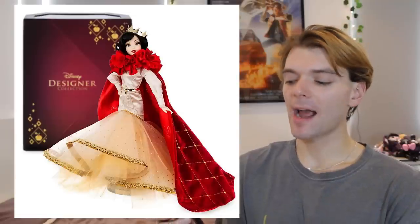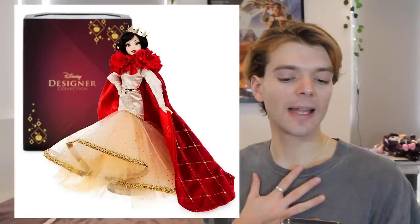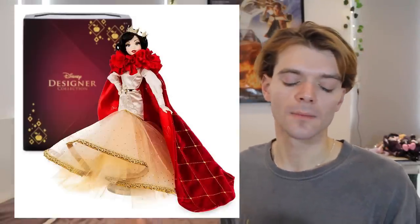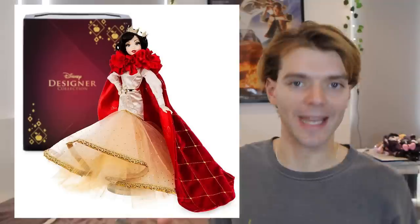Okay, next up, I think this is quite an unpopular opinion. I don't think everyone feels the same way, but I actually quite like this Snow White doll. I mean, the outfit doesn't look anything like Snow White at all. It doesn't look like something she'd wear. It kind of looks like Snow White if she traded brains with the Evil Queen. This is something the Evil Queen would definitely wear, not Snow White.